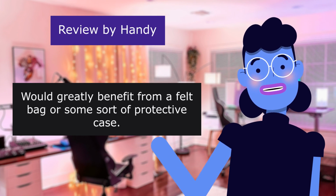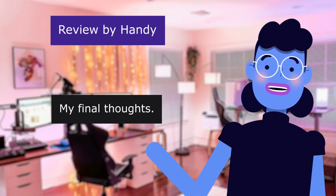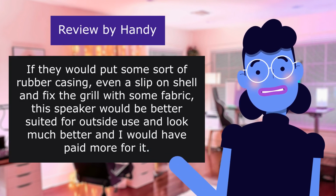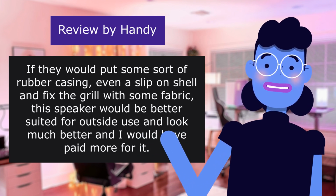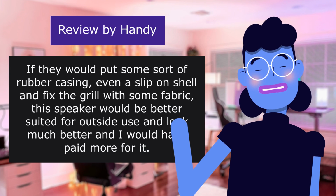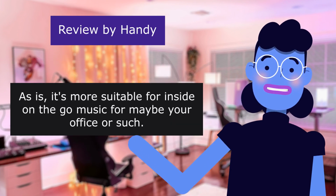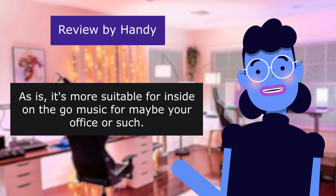Would greatly benefit from a felt bag or some sort of protective case. My final thoughts: if they would put some sort of rubber casing, even a slip-on shell, and fix the grill with some fabric, this speaker would be better suited for outside use and look much better, and I would have paid more for it. As is, it's more suitable for inside on-the-go music for maybe your office or such.